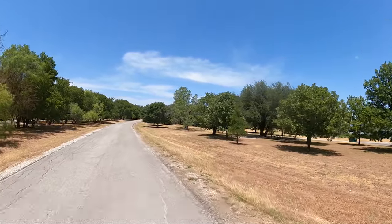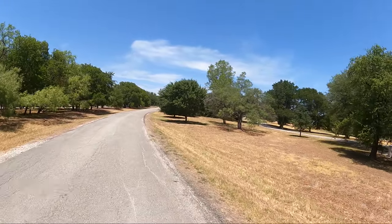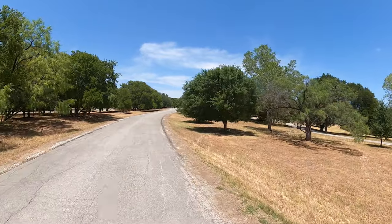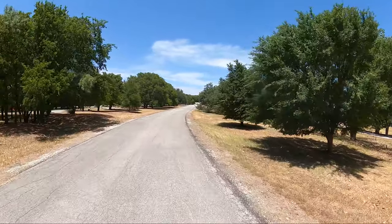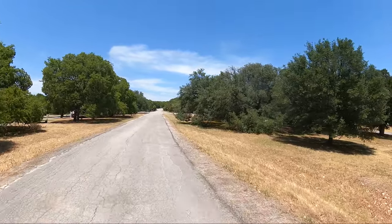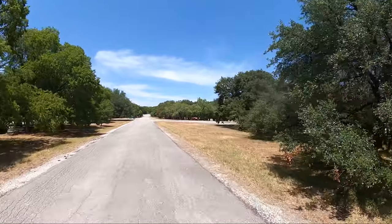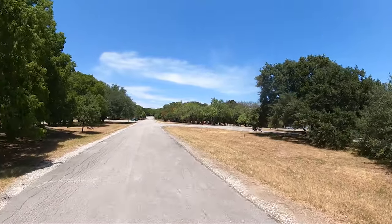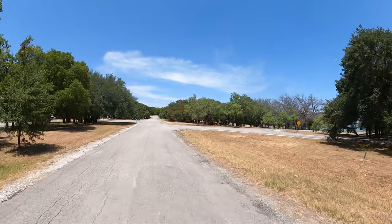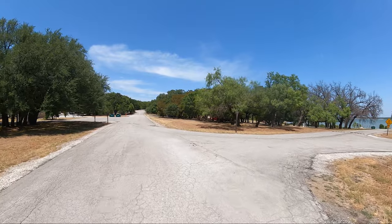Benbrook Lake. The sites on this side of the park, they're pretty. Don't get me wrong. Don't misunderstand. They're pretty. Just wait till we get over to where I'm camping. They get way better.